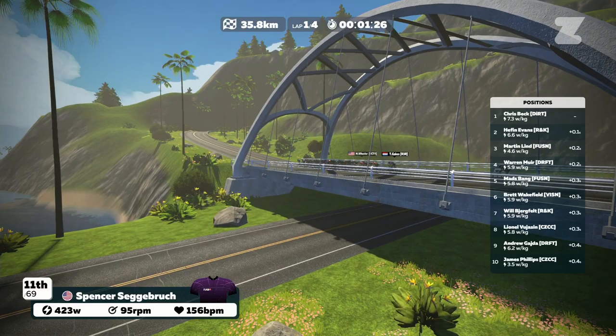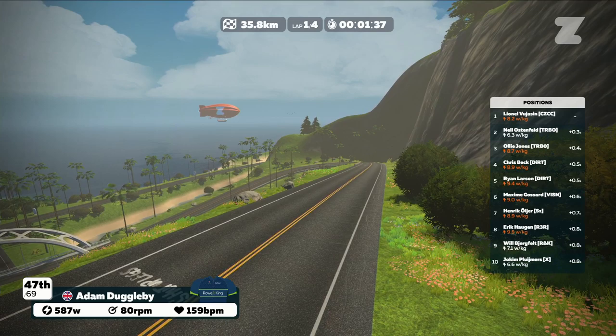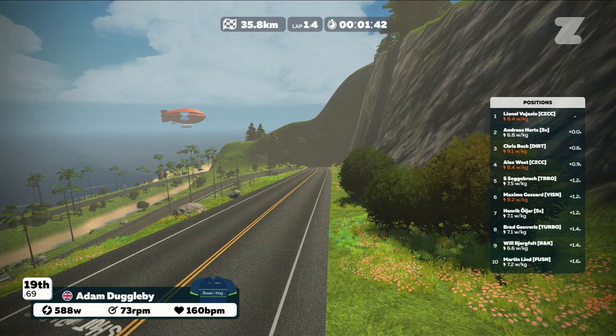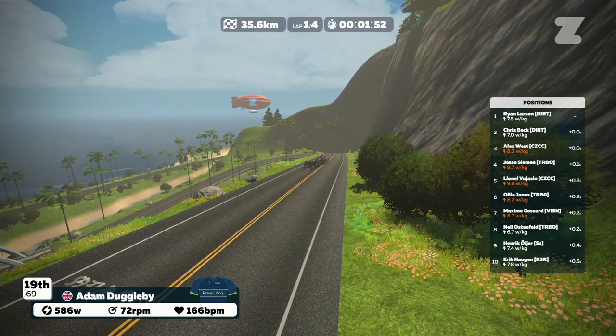As the riders now are hitting that first incline, and it's getting really steep, they're all just thinking about getting in the right place, and then over the top they can battle out for the important sprint points later on. Certainly, and it really does ramp up, and it's just an all-out effort, isn't it, on the climbs that we see here. Adam Duggleby of Team Rowan King, 528 watts at the moment, 165 beats per minute there in his heart rate. That's really going hard now.